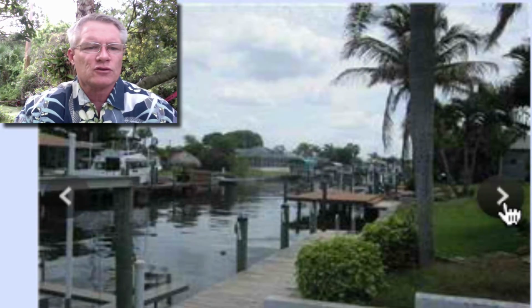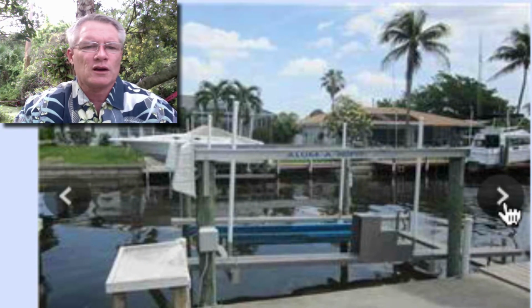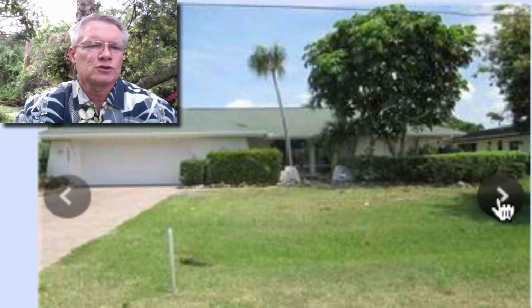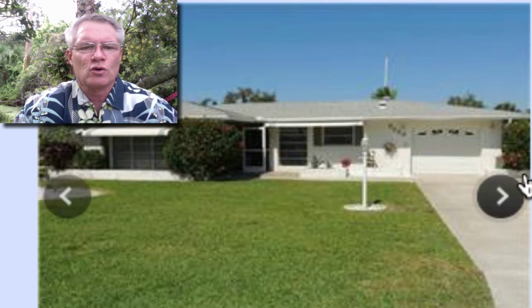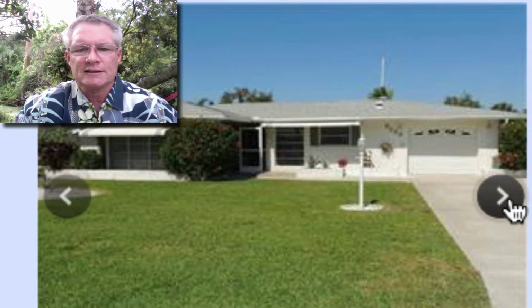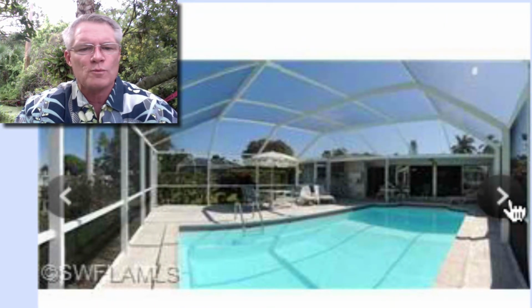So this is a good one at $300,000, very typical of what you're going to see under the $300,000 mark for golf access homes. Let's move to the next one. Okay, $299, Sorrento Court, Cape Coral. This is a really nice area, three bedroom, two bath. Again, built in 67, direct golf access home. There's no bridges here.